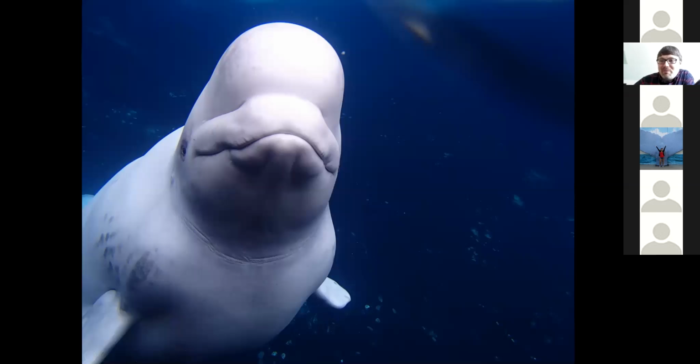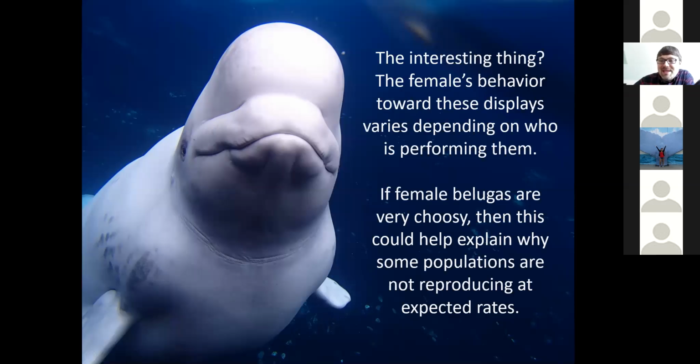So to wrap this up, the really interesting thing, and something I don't want to get missed here, is that we're focusing in on these display behaviors, which are really cool. But what's most interesting to me is how the female responds to these display behaviors. And I can measure her behavior towards these displays. And I found that she will behave differently depending on who is performing the display. And so that seems to indicate that these displays are important in how these animals are able to select mates.